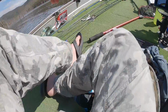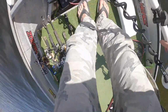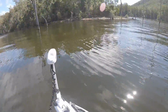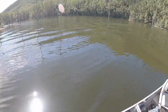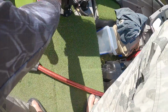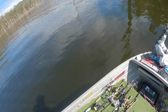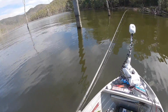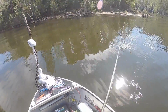Shaded bank. Perfect. Bit of deep water around this one too. This one's actually not a bad spot. We've got the jerk bait. Good thing about this spot too is where it deepens out, I can use that underspin. Try see if there's any fish in that deeper area.